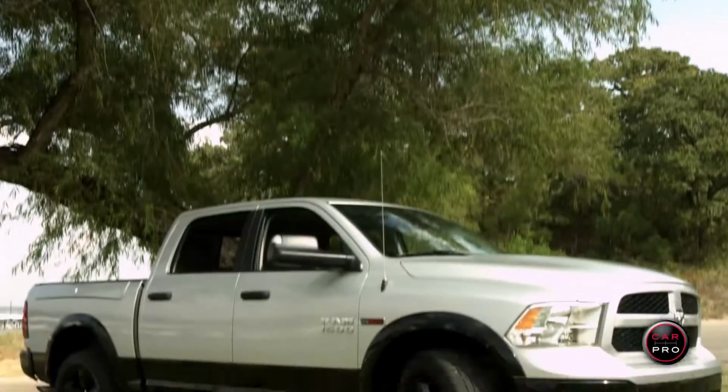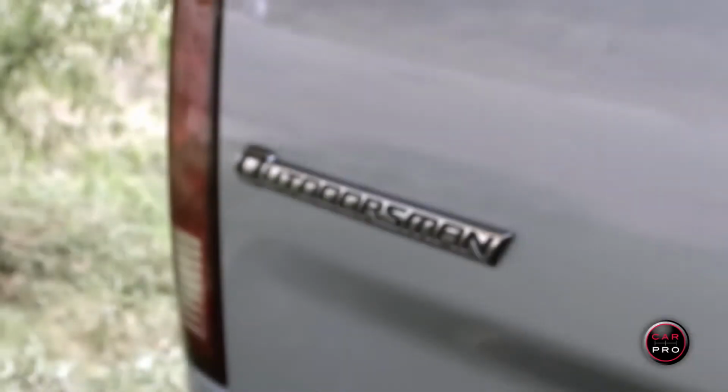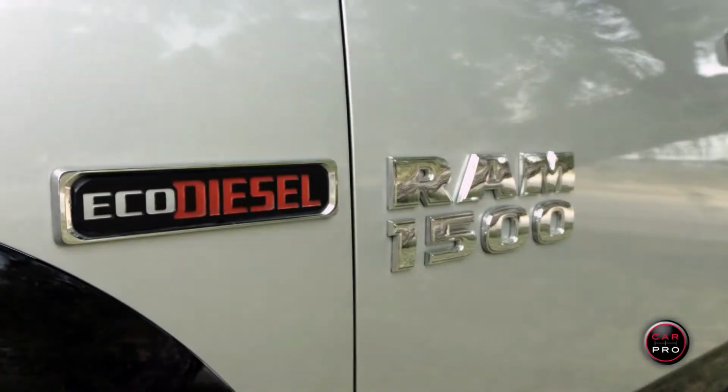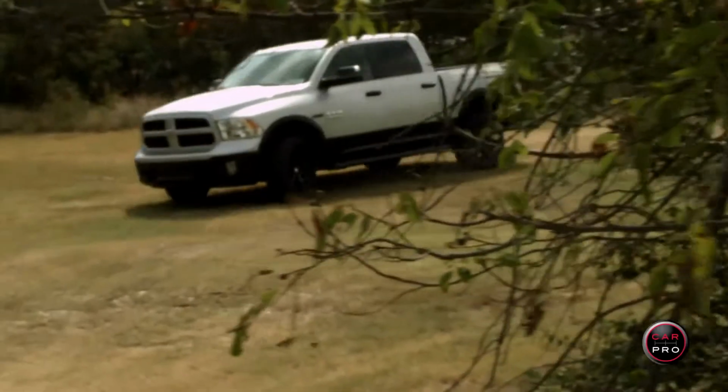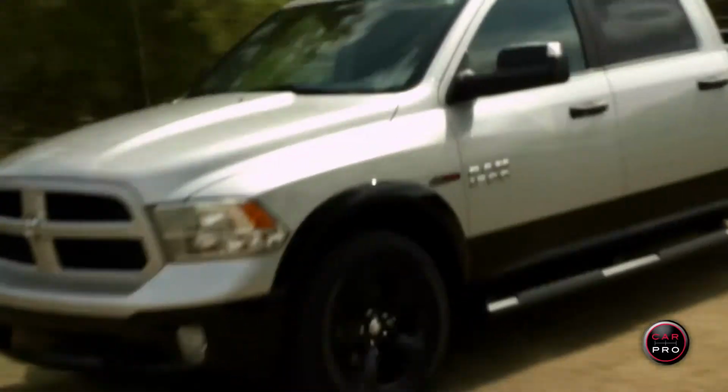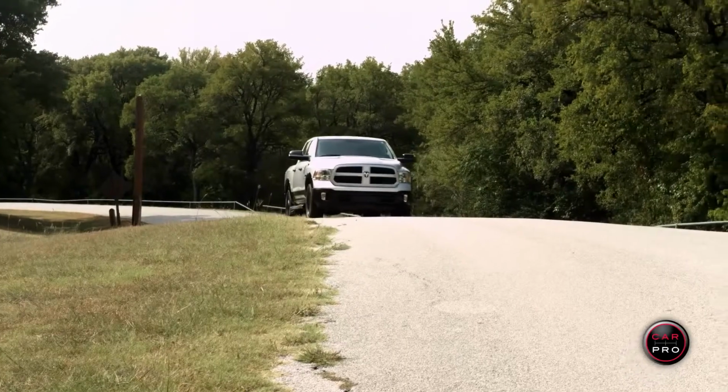This week we take a look at the 2014 Ram Outdoorsman with the new EcoDiesel engine. Now the EcoDiesel is a 3-liter turbocharged V6 that was produced by Chrysler parent company Fiat. Comes with an 8-speed automatic and it is rated at 240 horses, but it produces 420 pound-feet of torque.